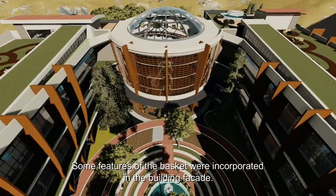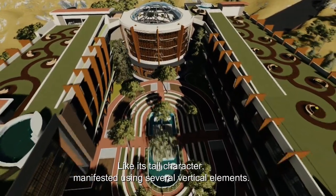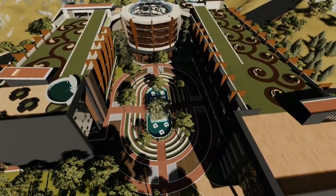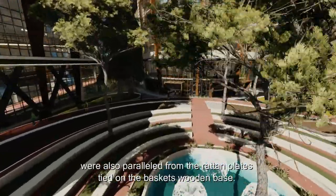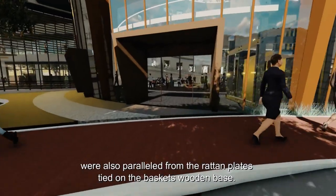Some features of the basket were incorporated in the building facade, like its tall character, manifested using several vertical elements. The crisscrossing patterns found at the lower part of the building were also paralleled from the rattan plates tied on the basket's wooden base.